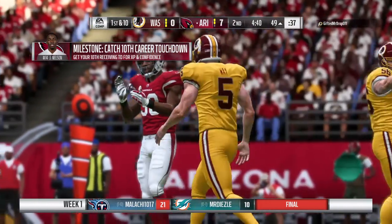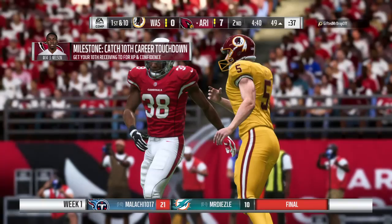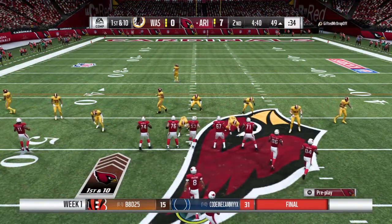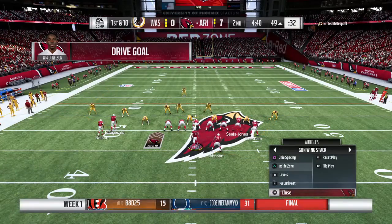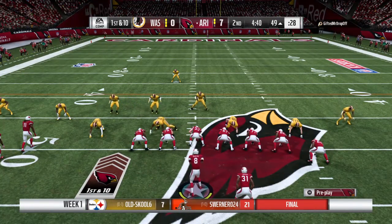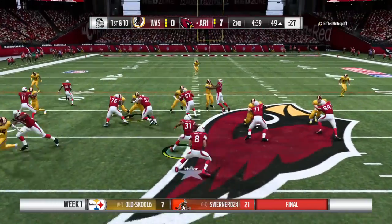Arizona getting ready to go as they take the field. They had to go a long way on their last drive to score the touchdown. This time they get at least a little bit more of a cushion with field position. I have to think that with this field position, after what they did on the last drive, they might want to take a shot right now and try and cut down the length of the drive.